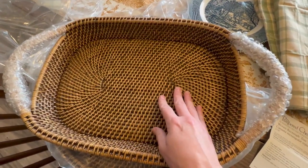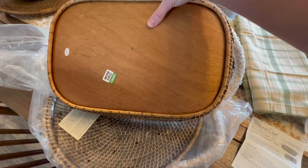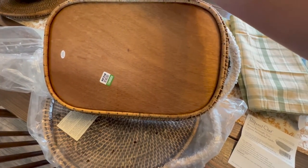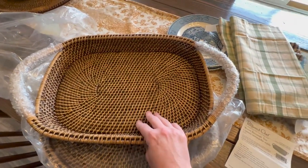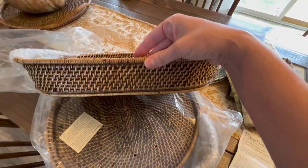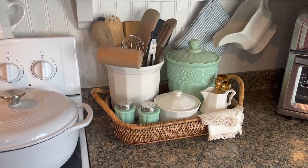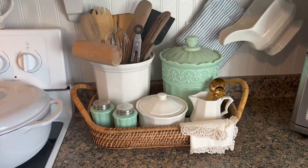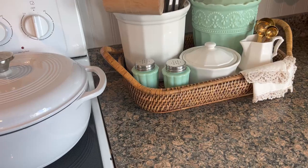They are much more expensive, or were much more expensive, at Pampered Chef, and I love them because they have the nice wood bottom. This one actually has a lighter color bottom. These were both $12.99. This one I'm going to be keeping. It is my actual favorite tray, and I have one already in use in my kitchen, holding my butter dish and my serving utensils and salt and pepper and that kind of thing, as like a corral in my kitchen. I love that so much.